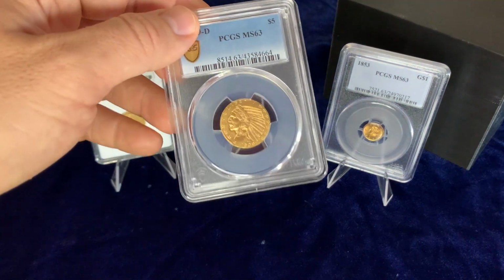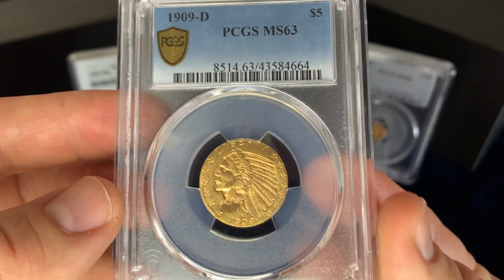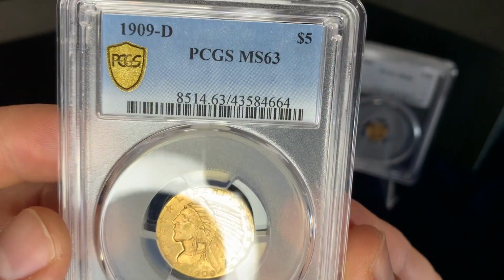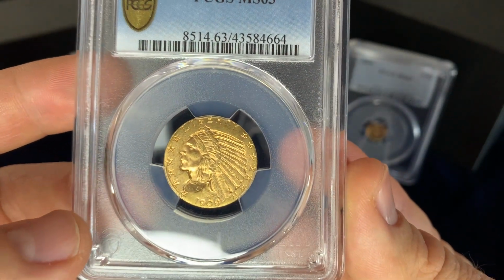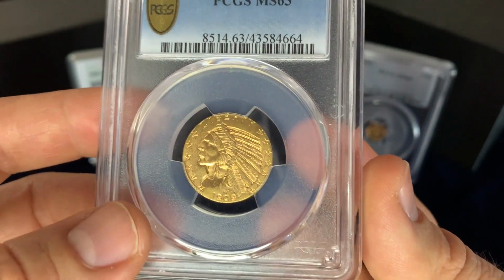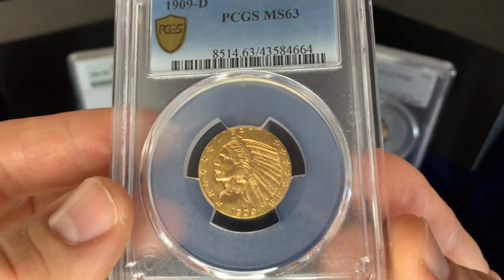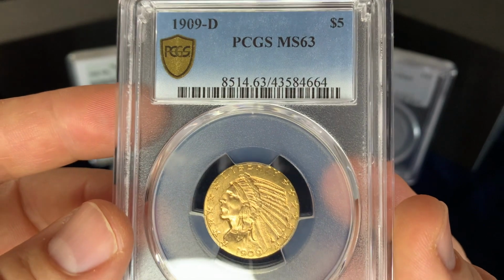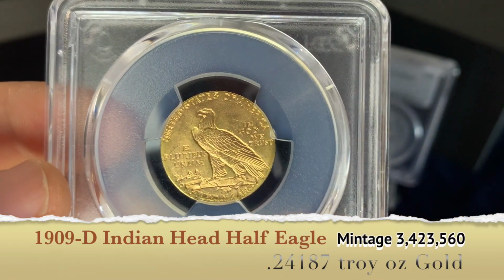Let's take a look at the big brother of the quarter eagle and look at the $5 or half eagle. And if you're familiar with the dates of these coins, you'll know that the 1909D is actually the highest mintage of the entire series. Most of the coins in other years are in the 500,000 or below mintage range, whereas they minted over 1 million of these 1909 D mint mark coins. So it's basically an identical coin as the quarter, just it's double the size. So I'll put the statistics and the gold quantity down below, as well as the mintage of these coins, so you can see.